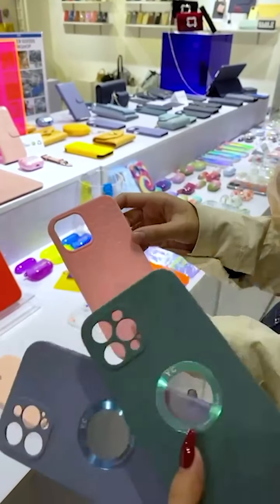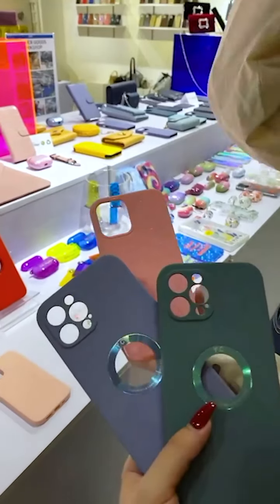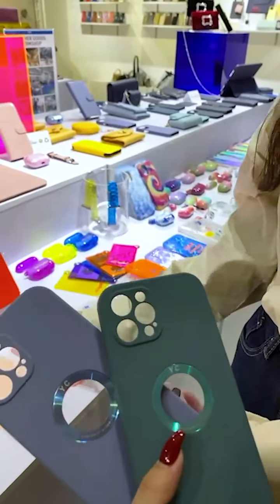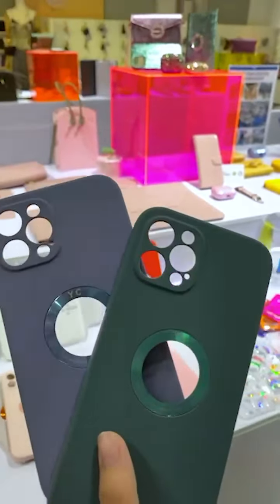I think that's because, since the iPhone 13 launched, the cameras have probably just gotten bigger and bigger. So that's why we designed this precise hole to protect our cameras. We also designed the camera position to be higher than the phone case. As you know, the camera is really fragile. When your phone falls down, the first broken part would be the camera. But this design will perfectly protect your screen.